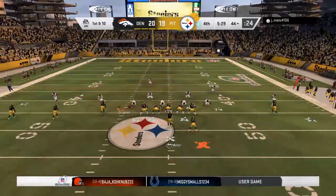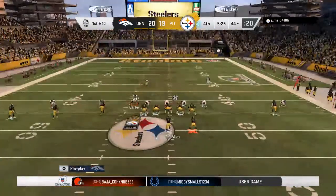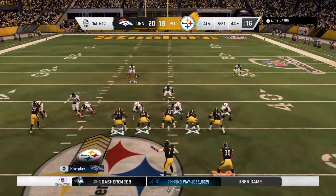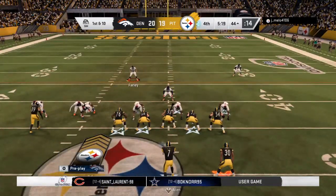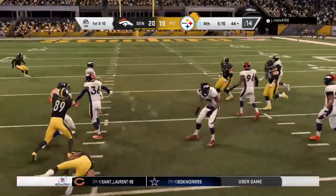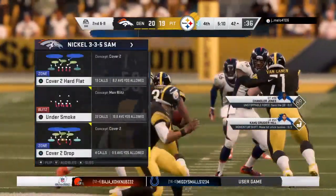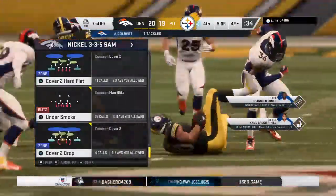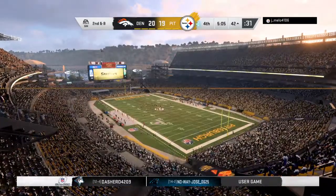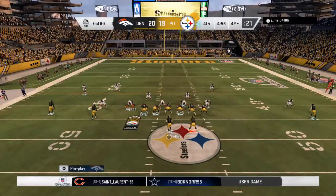So a 1st and 10 now in Denver territory at the 44-yard line. On the draw, Connor. 2 yards on the carry there. It'll be 2nd down. Typically, we think it's the strong safeties that are better tacklers, especially closer to the line of scrimmage amidst traffic. But in this case, how about the free safety coming up and making the big-time play?